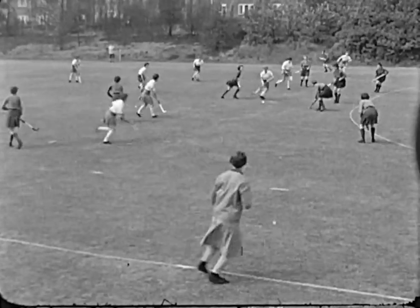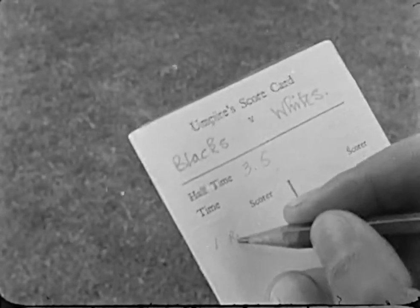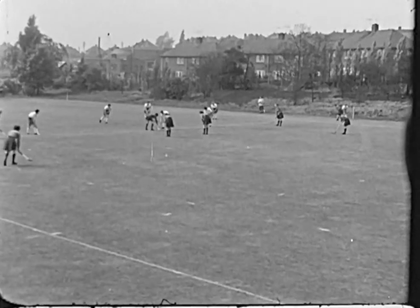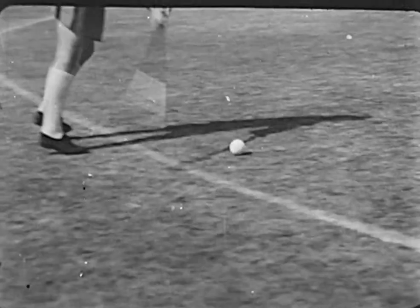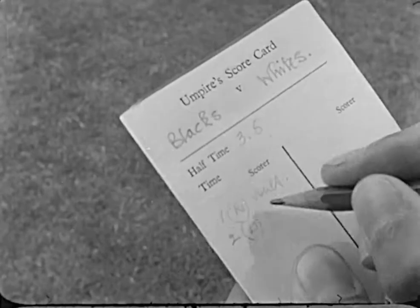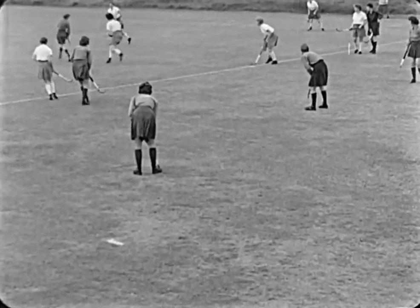However, if the ball is hit by an attacker inside the circle and is deflected into the net by a defender, a goal is still scored. The whistle is blown and the umpire records a goal on her scorecard before she restarts the game with a centre bully. From this attack, a goal is scored. The umpire always marks her scorecard. Centre bully. The umpire keeps up with the play by anticipating the run of the game.